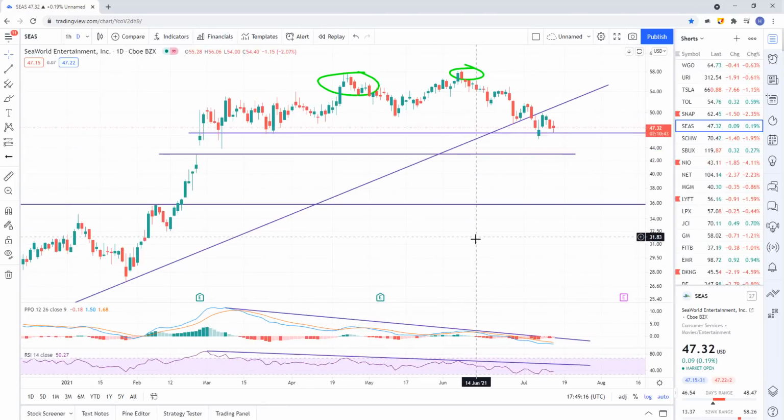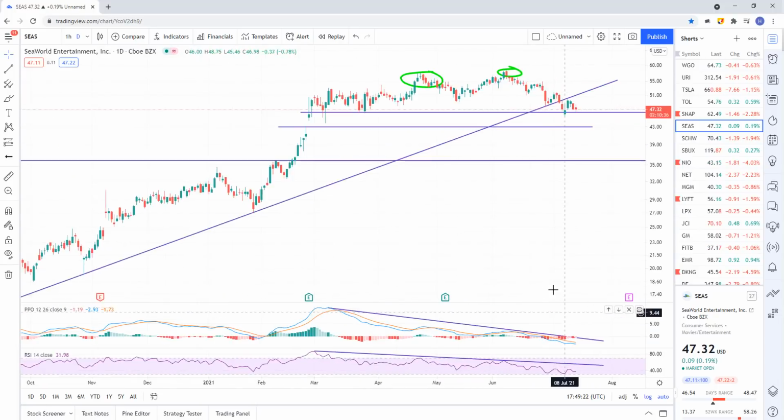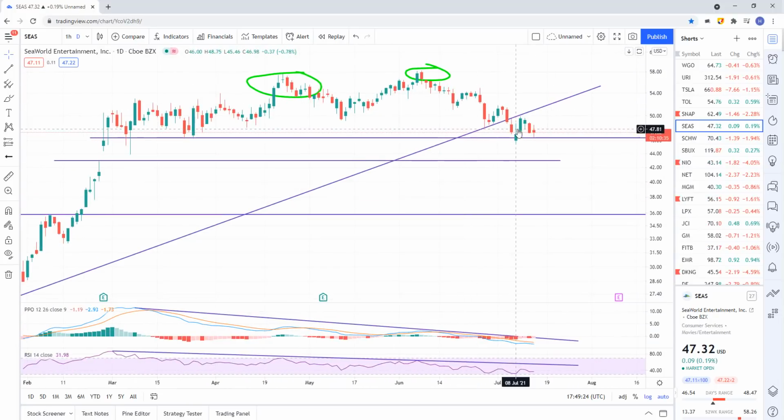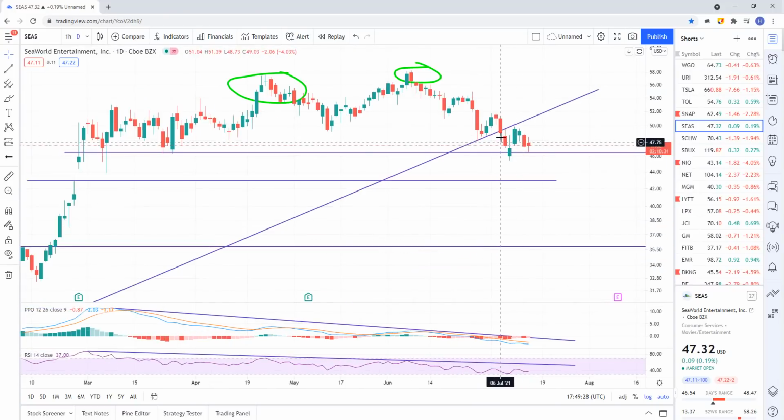Here's SeaWorld. This one just started, so here's your uptrend line there. You have negative divergence, telling us we're going to get a reversal of trend. And your sell signal, I think your sell signal really came here on this day. It wasn't solid enough right there. So I'd say if you took it at the end of the day, you're pretty much flat. It's kind of a break-even trade as of right now.